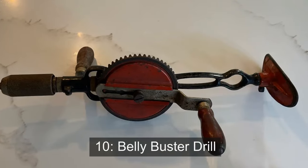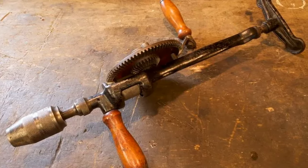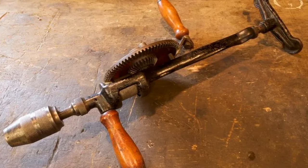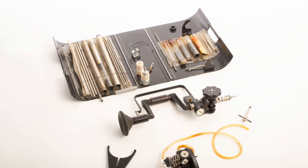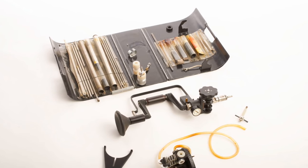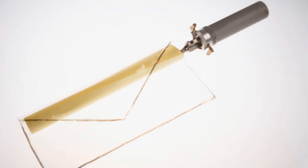10. Belly Buster Drill. The Belly Buster Drill was a hand crank drilling device used by agents to create holes in walls without making noise. It allowed spies to install listening devices silently. The agent would press the drill against their abdomen and turn the handle, applying steady pressure to drill through brick or masonry quietly. This tool was essential for covert surveillance operations where stealth was of the utmost importance.